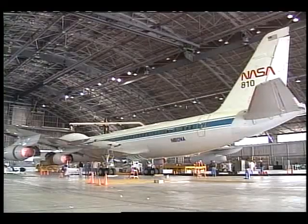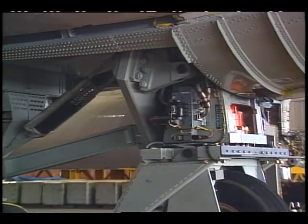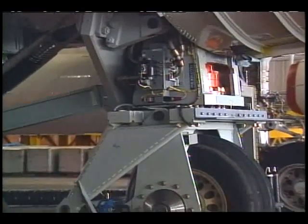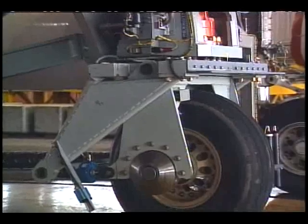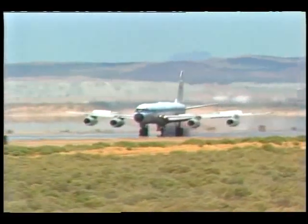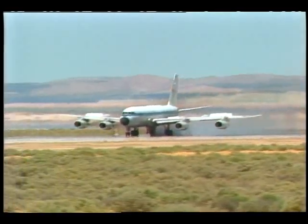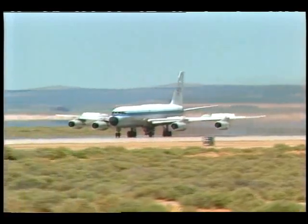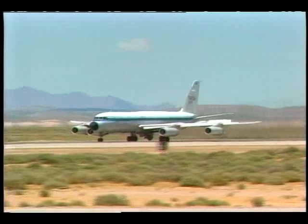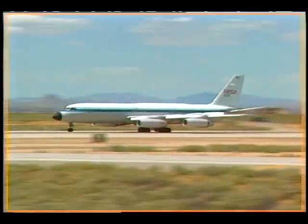NASA's Convair CV-990 has been modified to test loads and stress points on space shuttle landing gear, tires, and braking systems. This is part of the continuing effort to upgrade and enhance the space shuttle landing capabilities. The CV-990 touches down with its own landing gear. Then a shuttle landing gear strut is hydraulically lowered to the runway to simulate shuttle touchdown conditions. This gives engineers a better way to measure and isolate stress points and loads, making the shuttles safer.